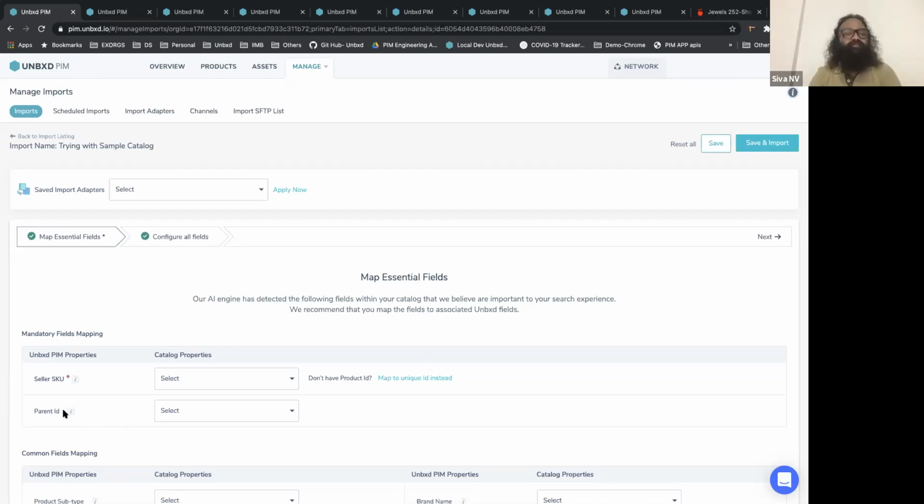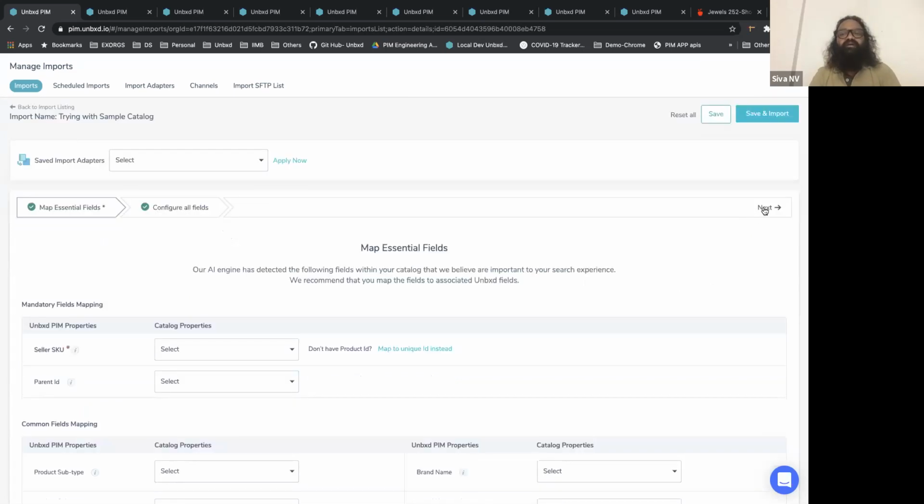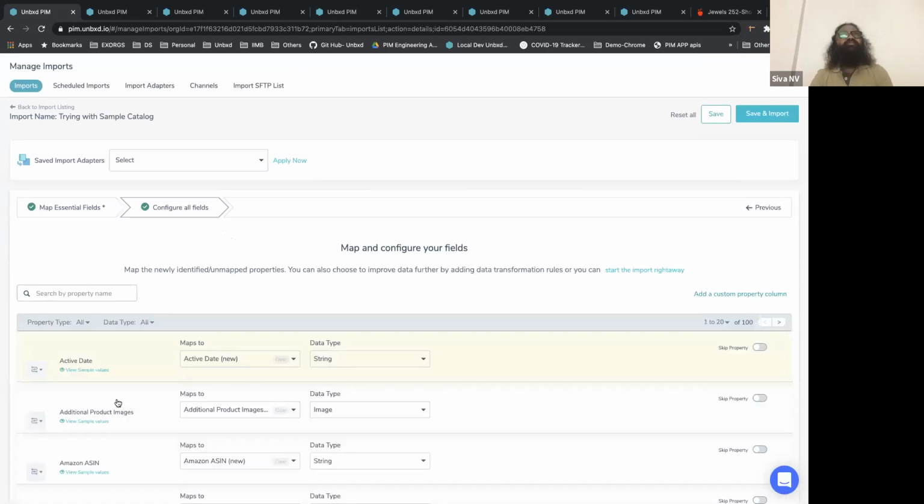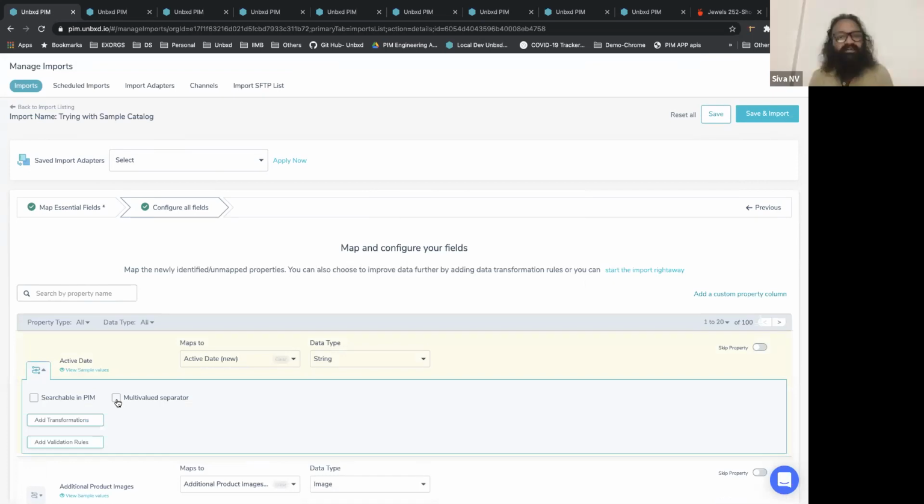or if I want to relate the products based on parent and variant so that I can handle the variant aggregation. Or based on different data types, I want to split the products into multi-valued attributes, if the data is coming comma separated or angle bracket separated or backslash separated, the data can be handled seamlessly.